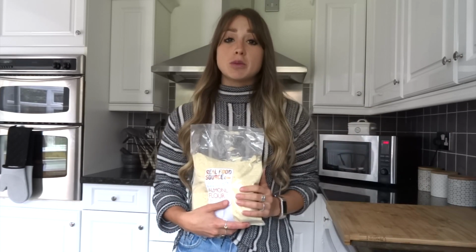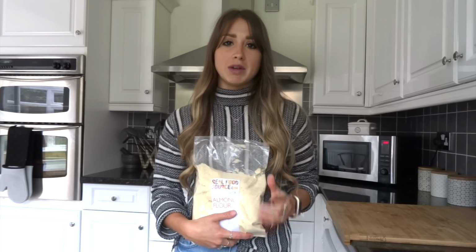Other than that, you can also use stevia, and I prefer using the liquid drops. This on its own will have an aftertaste, so I prefer using a bit of erythritol and a bit of stevia. So maybe you have the sugar substitute, but you don't have the flour replacement.